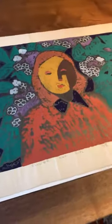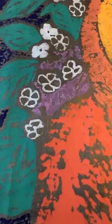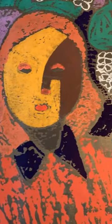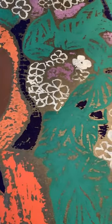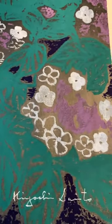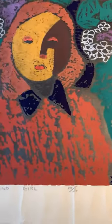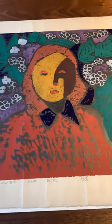Now, I'm going to come in on the print so you could really see the texture and the colors. Yeah, it's a great design. It's a really great design.